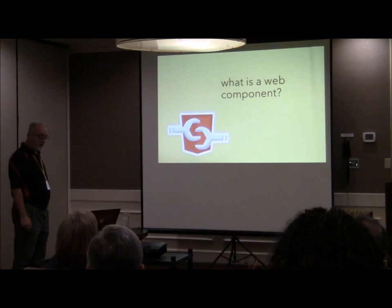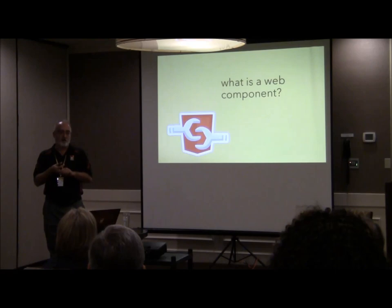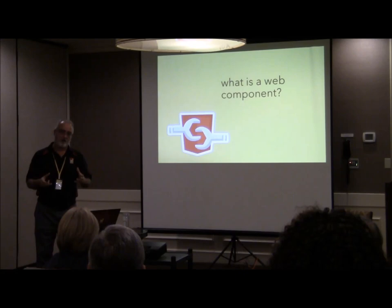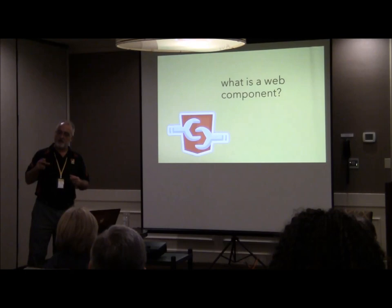So what is a web component? It's an encapsulated UI widget. Think of it as its own HTML tag. It's the same thing as a div or an anchor link or a list item or a list. It follows that same pattern. And it's a first class citizen on the web. And it's just a building block for building an application. And this building block goes down to the smallest thing that you might find on a website.